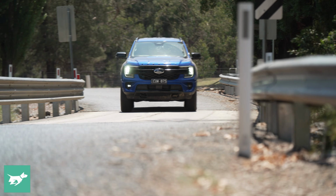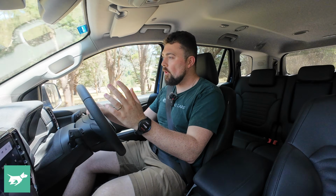So what's it like to drive the Ford Everest Sport V6 on the road? Well, it's for the most part a fairly solid vehicle.